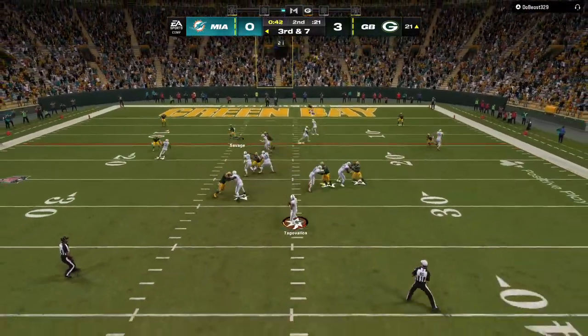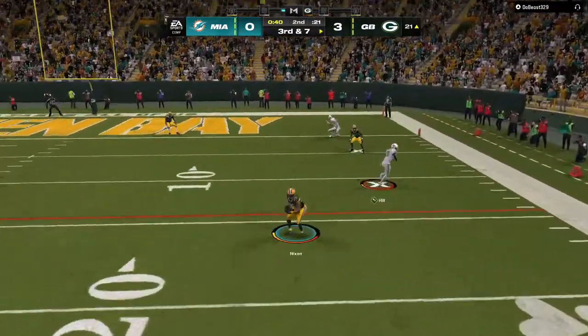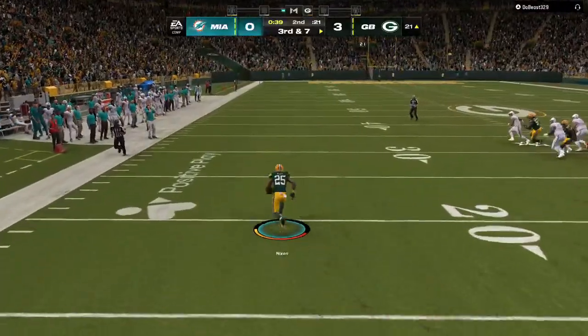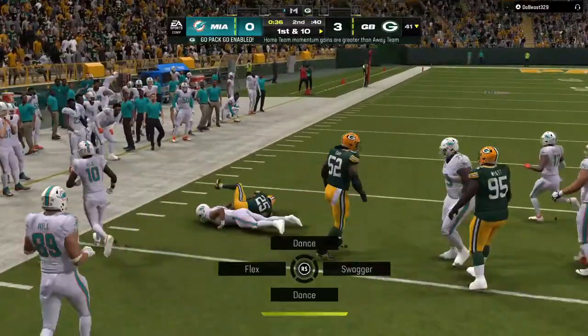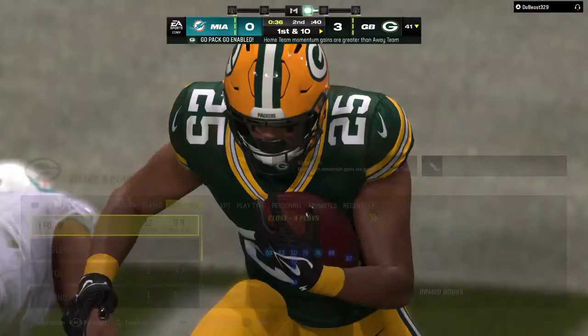Throwing is Tagovailoa on 3rd down here. Oh, it's intercepted. A drive killer there. And the Packers are going to take over at their own 41.